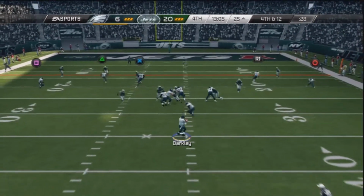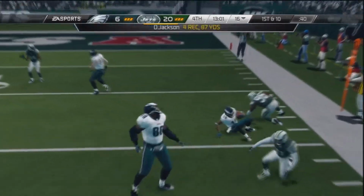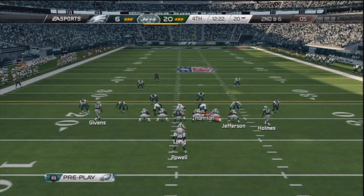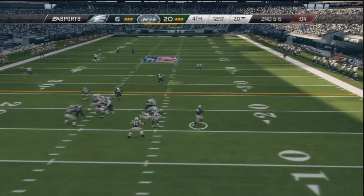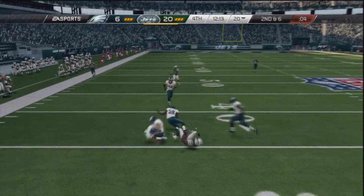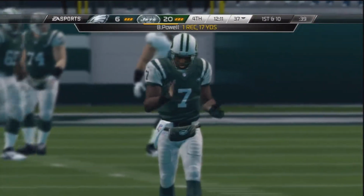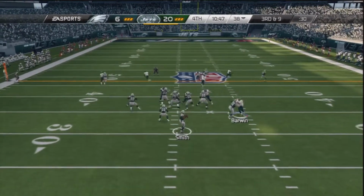But now it's 4th and 12. Barkley fires, and he finds Deshaun, who cannot get the first down. So it would go back to the Jets. And 2nd and 6 now. Geno Smith with the play action. The Eagles need to come up with a stop as Smith fires and finds Powell on 2nd and 6, who will immediately get the first down and then get another few yards on that one. That was a 17-yard gain on that play. Geno Smith from shotgun. Dropping back.